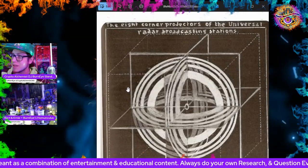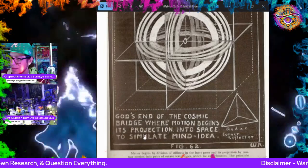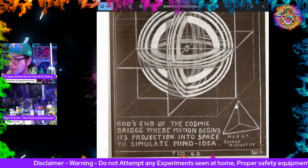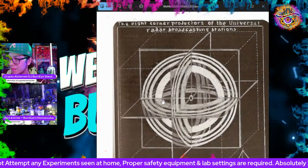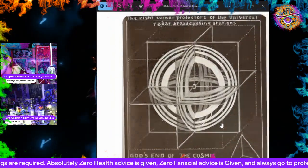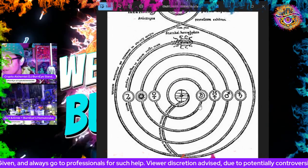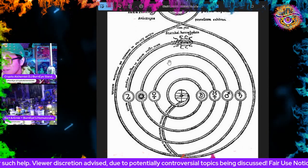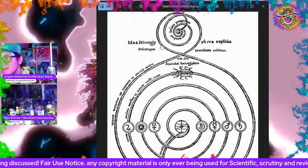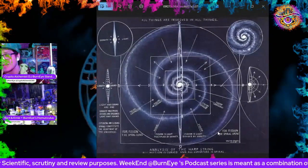The 8 corner projectors of universal radar broadcasting stations. God's end of the cosmic bridge where motion begins, its projection into space to stimulate mind idea. Walter Russell. I think just his dimensional geometric shading and drawing is just above its time, timeless, really. Oh, here we got an ancient alchemical system that looks almost identical to Walter Russell's chart. Very fascinating. Scarab hieroglyph. Interesting. Definitely gonna have to go back and look at that more in detail later.